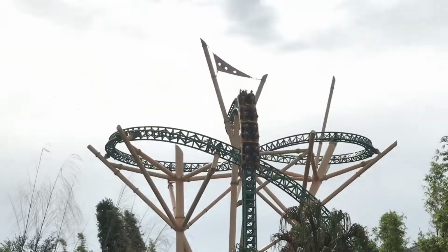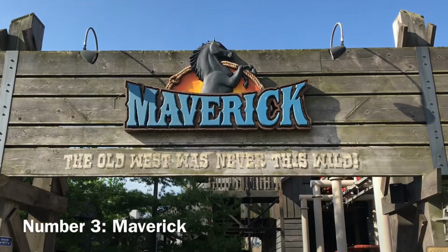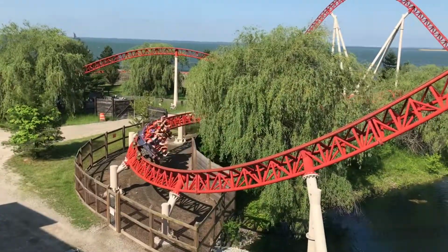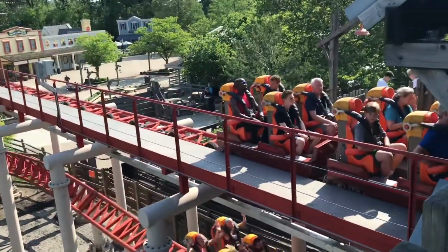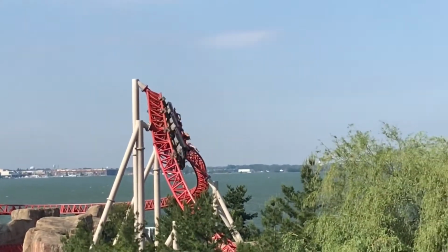So now we're at our top 3, and coming in at number 3, we have Maverick's tonal launch, or Maverick's second launch, because the first one isn't really all that. It's kind of similar to Lightning Rod's launch, but this second launch is absolutely crazy. You go from 0 to 70 miles per hour in just 3 seconds. And boy, oh boy, this is a fantastic launch. It is butter smooth. Intamin's LSMs are always butter smooth. This is a fantastic launch.